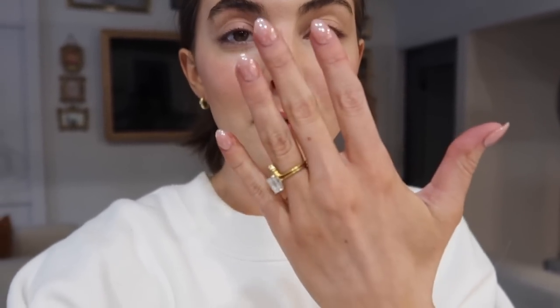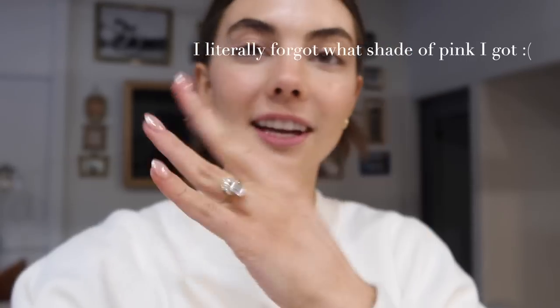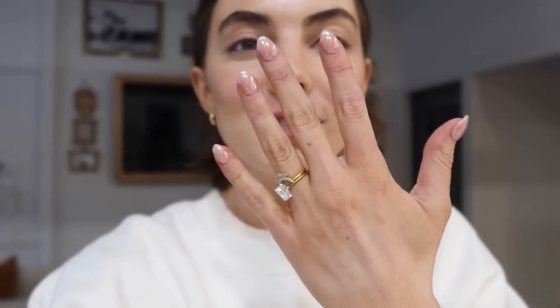For my nails, I got this chrome. I didn't even know they did chrome at my place, and I just randomly asked her, and she said yes. And I was like, I just want a pretty pink chrome to go into Valentine's Day in February with. So we did that.